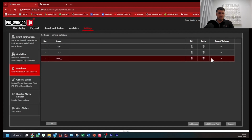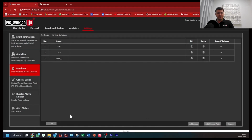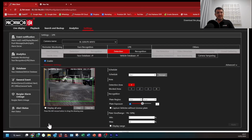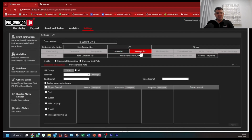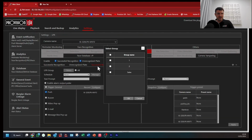And if you want to add an Excel database, just go add bulk, and then you can import Excel as well. Okay, so now that we've created a new group and a plate record, let's go back to the recognition setup. We can add additional successful recognition tabs in case you have multiple databases, let's say with different schedules and triggers, and we need to add specific database groups to specific successful recognition tabs.